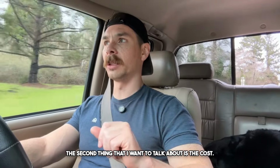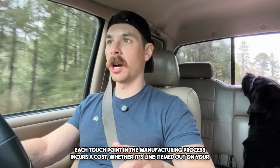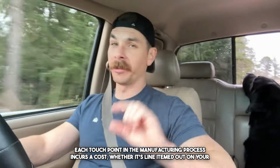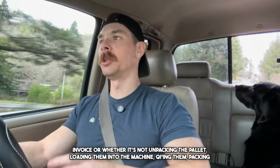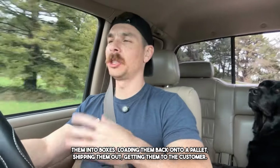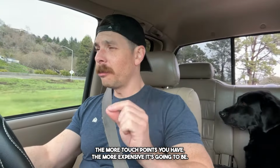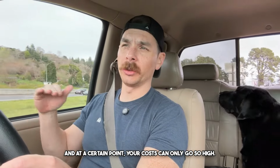The second thing that I want to talk about is the cost. Each touch point in the manufacturing process incurs a cost, whether it's line itemed out on your invoice or not. Unpacking the pallet, loading them into the machine, QCing them, packing them into boxes, loading them back onto a pallet, shipping them out, getting them to the customer. The more touch points you have, the more expensive it's going to be. And at a certain point, your costs can only go so low.